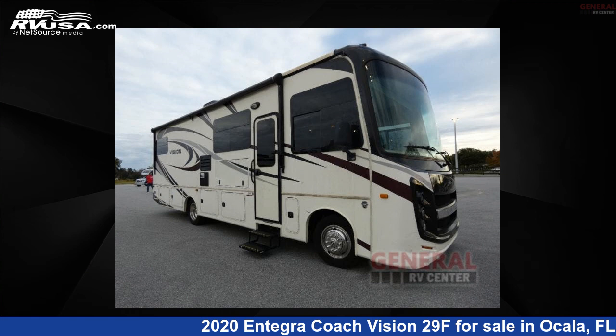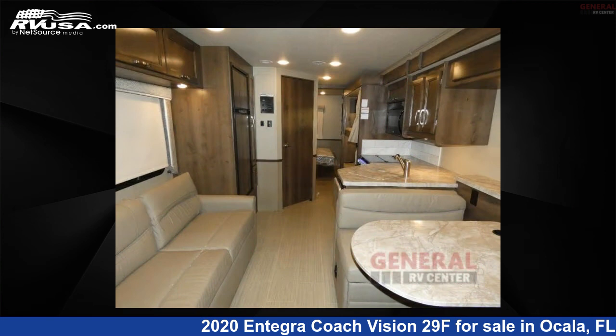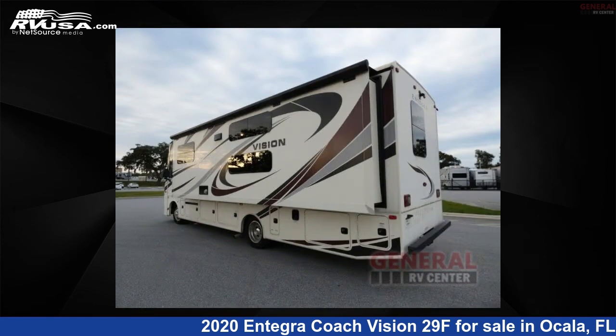This 2020 Entegra Coach Vision 29F is a Class A RV. It is located in Ocala, Florida, 34473 and is offered for sale by General RV Center.